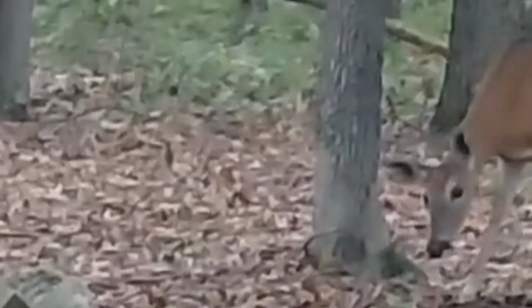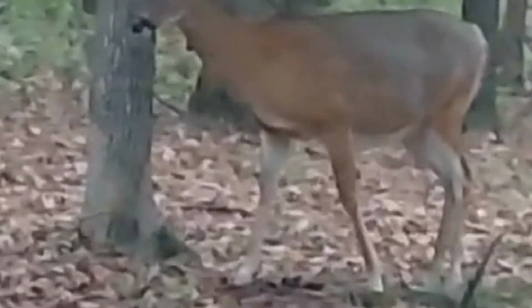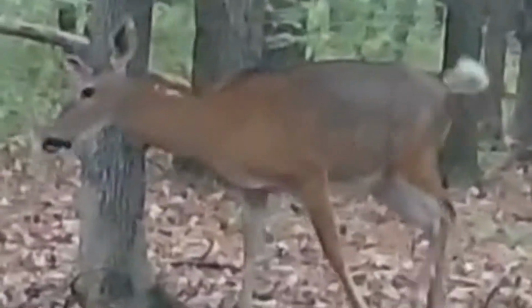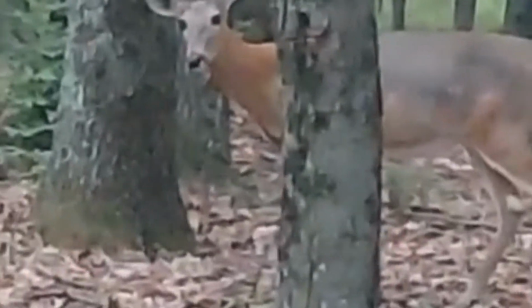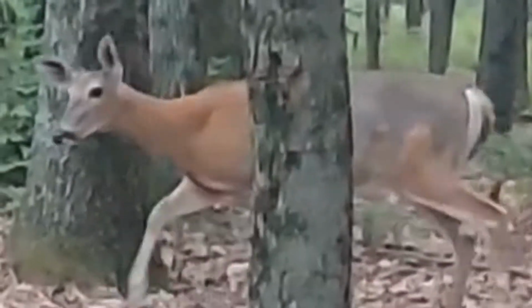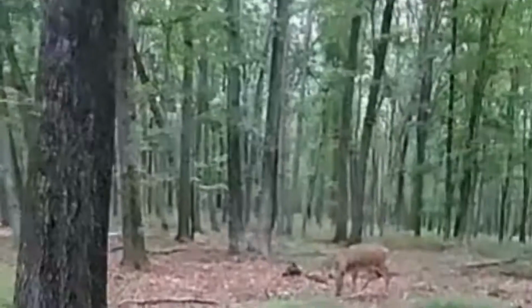He's coming closer. He's okay. Listen, he's not going to be a problem. Hi, Mr. Deer. Mrs. Deer. Whatever gender you are, hello. Hello, non-binary deer. Oh, he's coming real close to the fence.